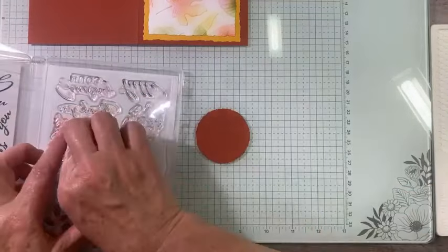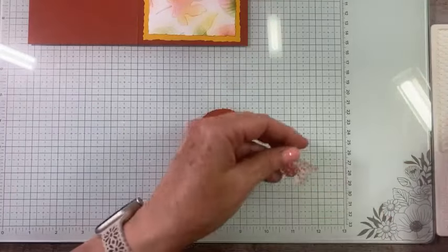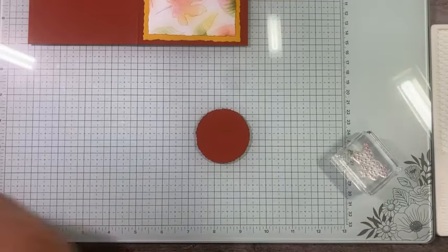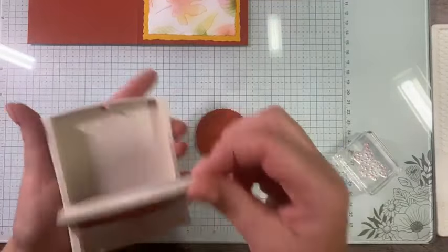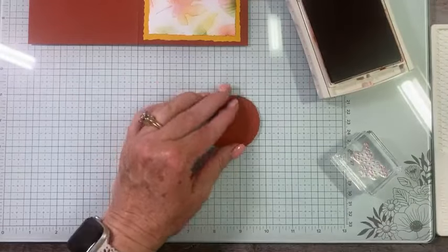Okay, so I'm just going to take this and throw this on this block right here that I have. Take the Cajun Craze ink. I'm going to grab a scrap paper here real fast.